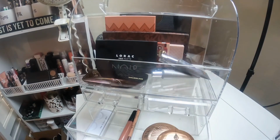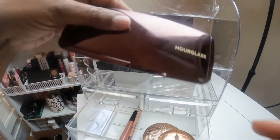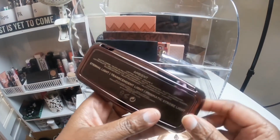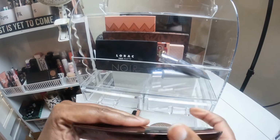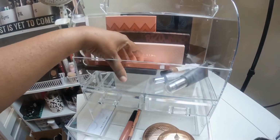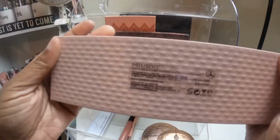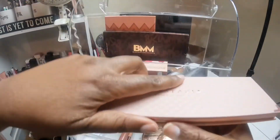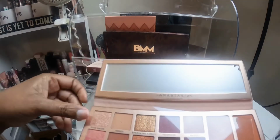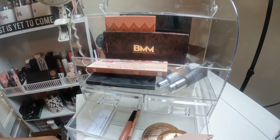All right, the next things I'm going to go over are up here. First of all, I wanted to use this Hourglass lighting palette volume 3. I have not used that, so I'm just going to push this to next week. And I did not use my Anastasia Beverly Hills Primrose palette, so this will be pushed to next week. That'll be one of my products for next week. So these were not used. I have not used them at all.